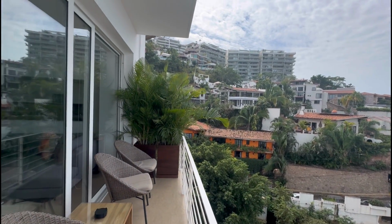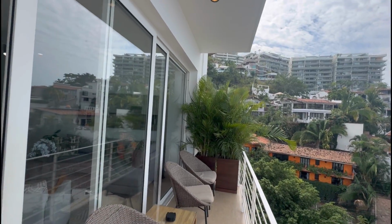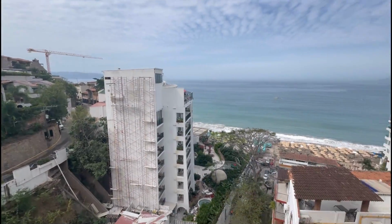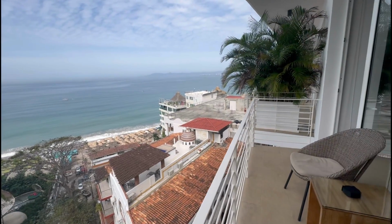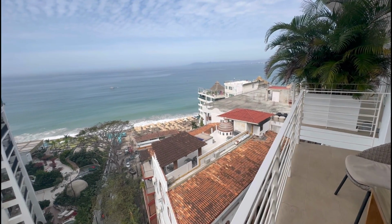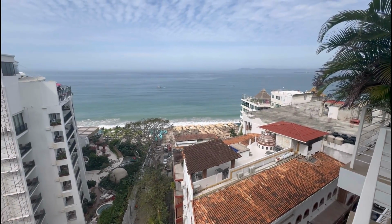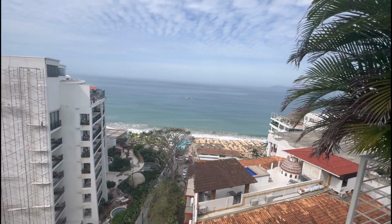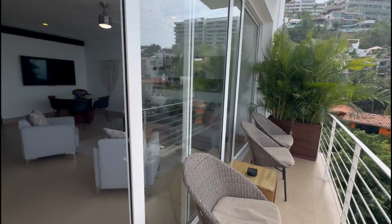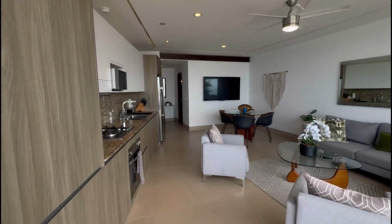You have a covered patio here. Enough space here to come and hang out at the end of the day or in the beginning of your morning. Just want to listen to the ocean rolling in. Alrighty guys, so now that we have seen all of the views from the outside, I'm going to take you inside. Now let's get to the back of the house.